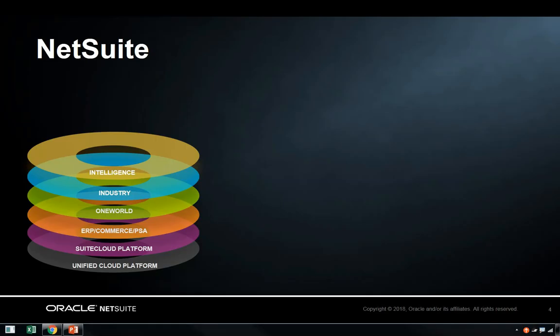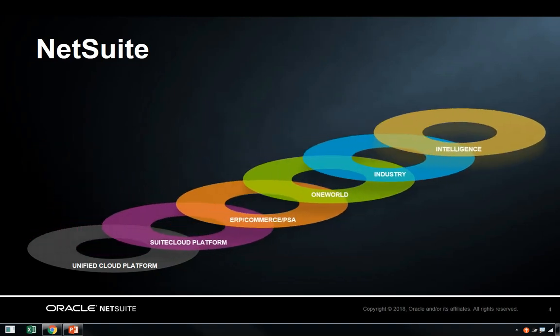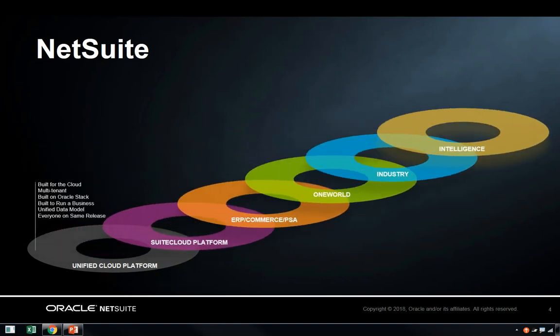Let's start by discussing the NetSuite stack. NetSuite was born in the cloud and was designed to address an entire business. NetSuite is cloud first and cloud only, meaning it has all of the tenets you would associate with a real cloud solution. Access using any device, anytime, anywhere, consumer oriented, easy for anyone to pick up and use without extensive training. The NetSuite cloud is fit for purpose and always up to date in real time.